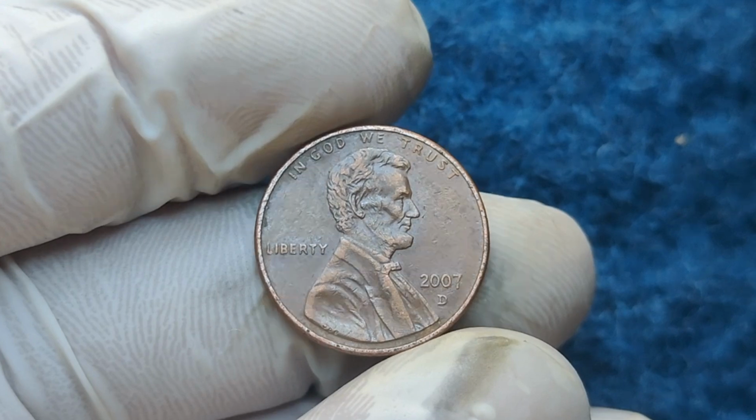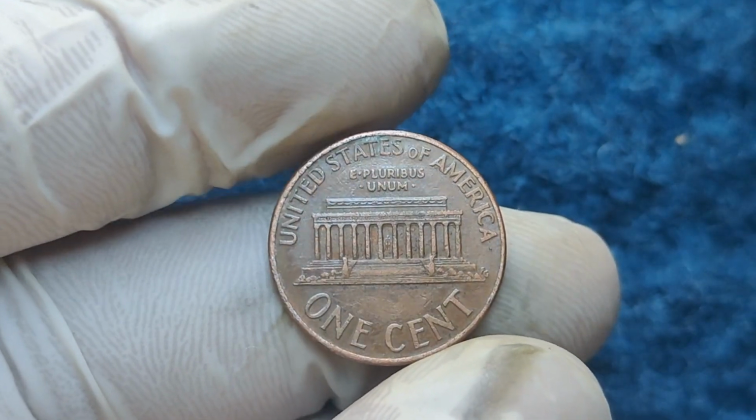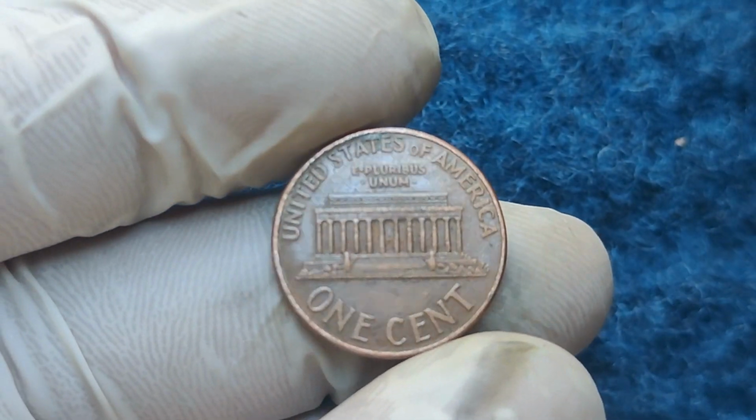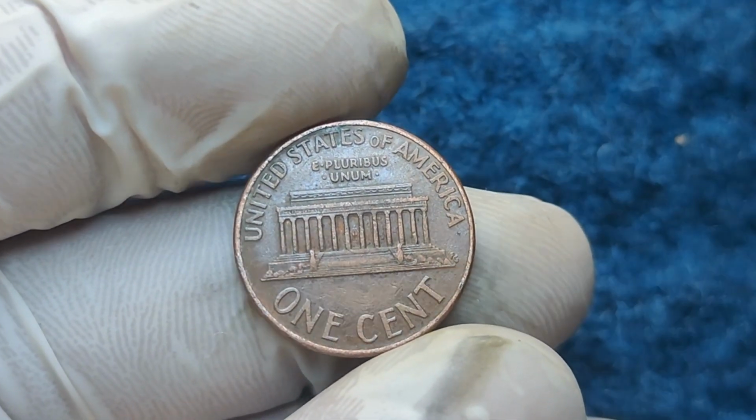Who knew, right? I mean, if I hadn't taken the time to look a little closer, I would have just passed it off like any other penny. But thanks to my curiosity and my obsession with coins, I realized I was holding onto something special.